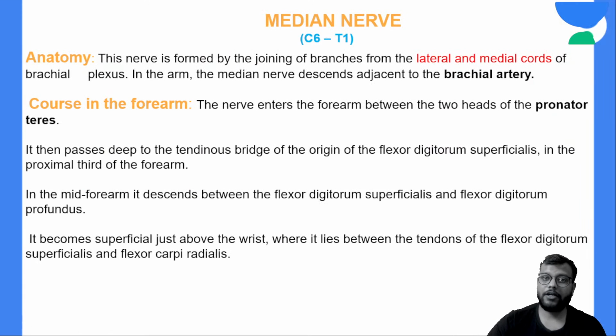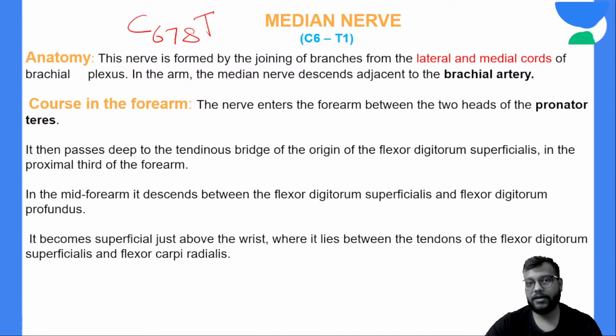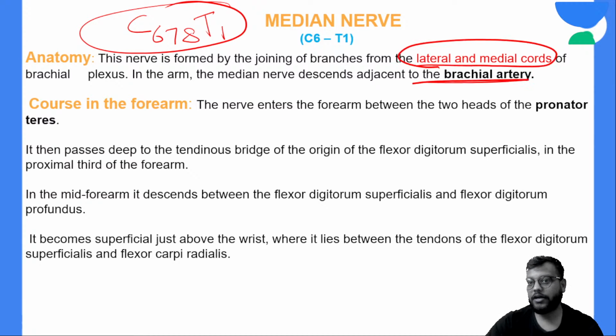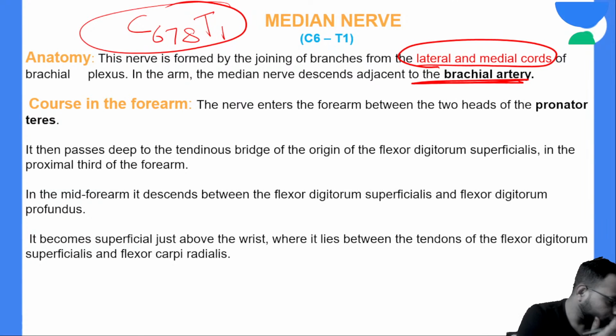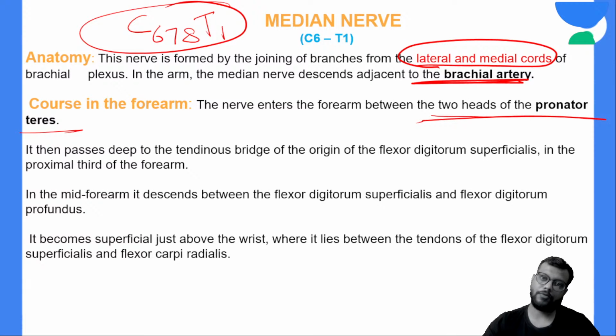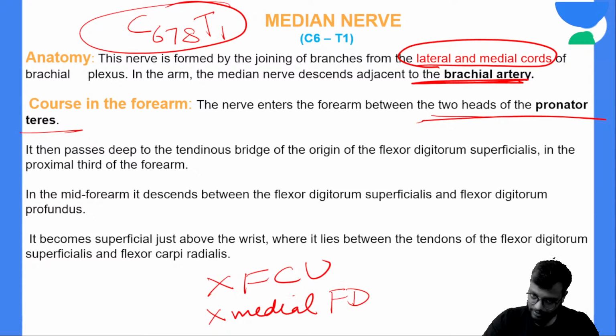Now the median nerve. The root value is C6, 7, 8 and T1. It is a branch of the brachial plexus from the lateral and medial cords, and it travels along the brachial artery. The median nerve supplies all the muscles of the flexor compartment and the two heads of the pronator teres, and the pronators also. So it supplies all the flexor muscles except two, that is the flexor carpi ulnaris and the medial half of the flexor digitorum profundus.